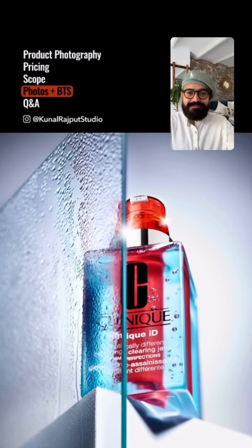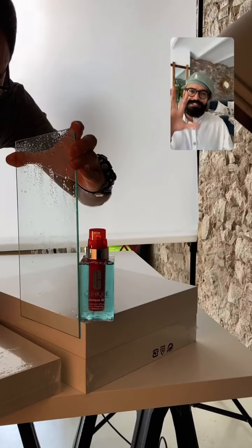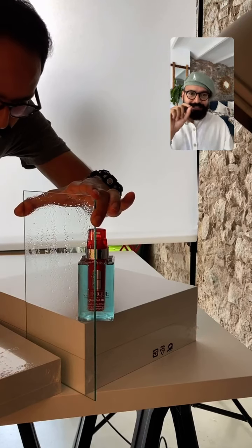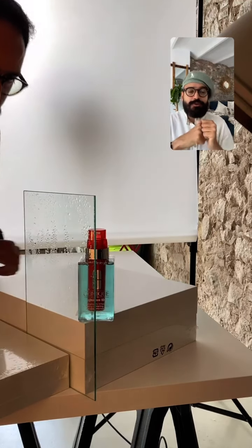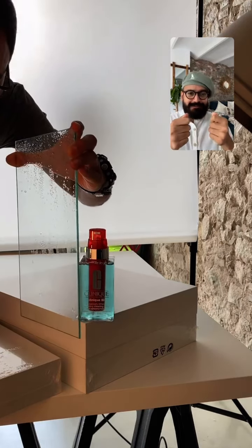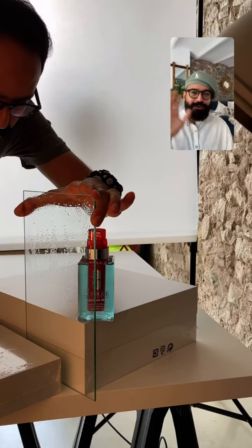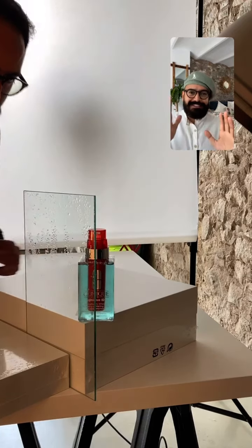And of course, let me just show you some behind the scenes from this one, so you'll have a better idea. So this is how I'm keeping the glass beside the product. And if you see, there are condensation droplets on the glass, and how I achieved a realistic look was by holding this glass panel on top of boiling water, right? So, there are no rules whatsoever. You can do anything that you want to achieve the results, okay?